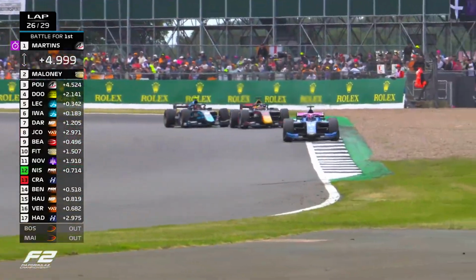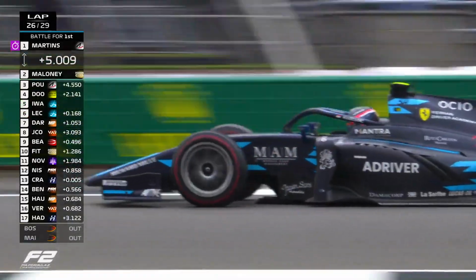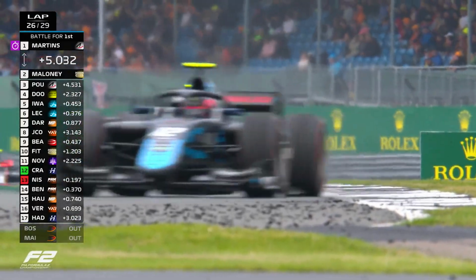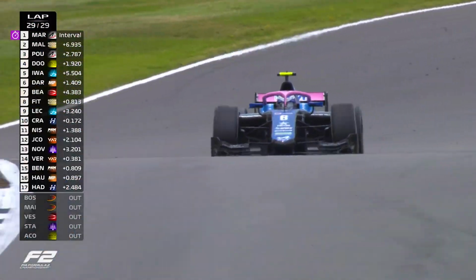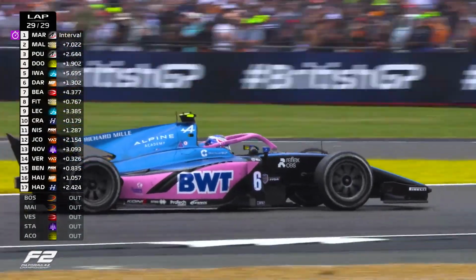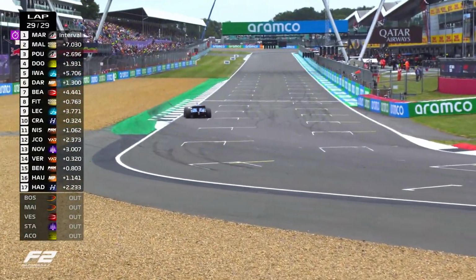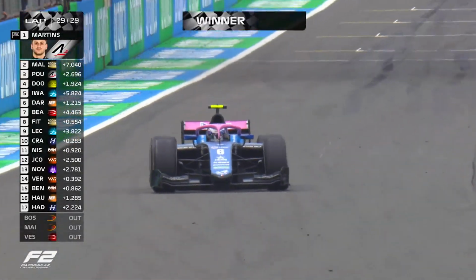Victor Martins, of course, carrying that 5-second penalty from early on in the race, has just cleared a 5-second gap to Zane Maloney in the Rodin Carlin behind, and has actually moved himself into the real terms lead of the race. He was given the task to build a 5-second lead, and Victor Martins has done just that. What a way to take your first win in FIA Formula 2. Victor Martins comes out the final corner. He is a winner in Formula 2 here on Grand Prix Sunday.